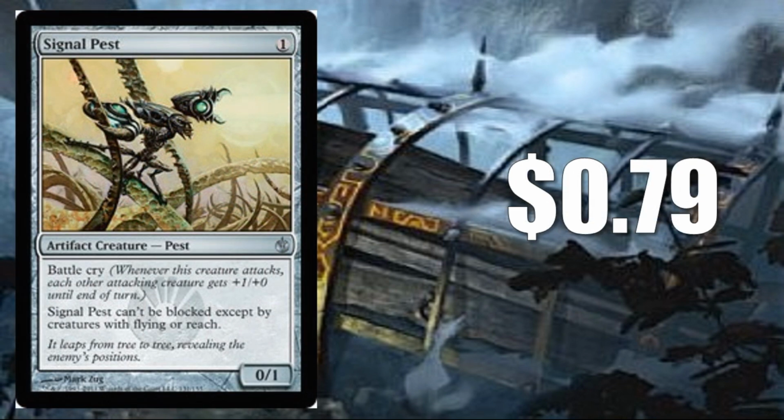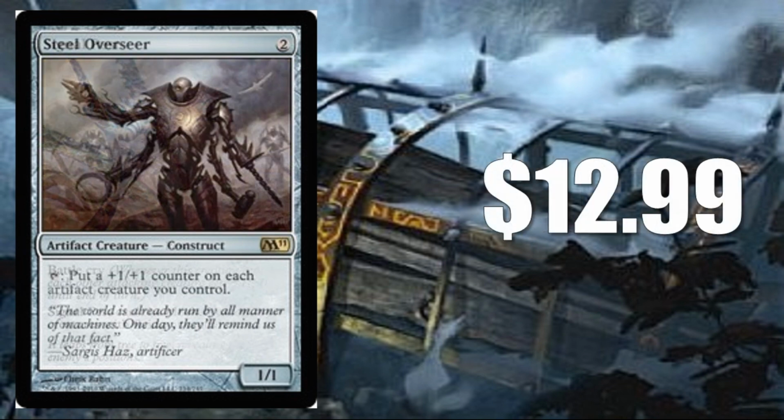Signal Pest. Here's one of the key Affinity cards that's still really cheap, 79 cents. And maybe this does get a reprint at some point. Obviously, it's been a while since this card was released, but at the same time, under $1, it's a very safe pickup. Next we have Steel Overseer, $12.99.